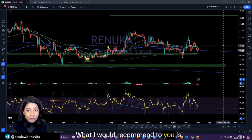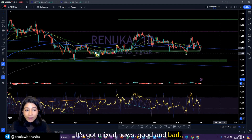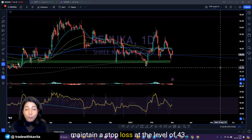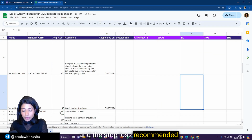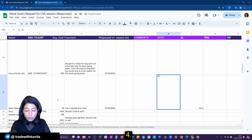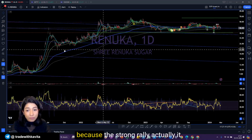What I would recommend to you is to exit the stock right now, because the sugar landscape has mixed news, good and bad. But if you, for some reason, have some conviction, then I would suggest you maintain a stop loss at the level of 43.2. So for Renuka we've analyzed today, the stop loss recommended is 43.2, and the spot is 46.45. If Renuka tends to go up, which I don't really have any reason to believe, because the strong rally has actually been diminishing in volume.